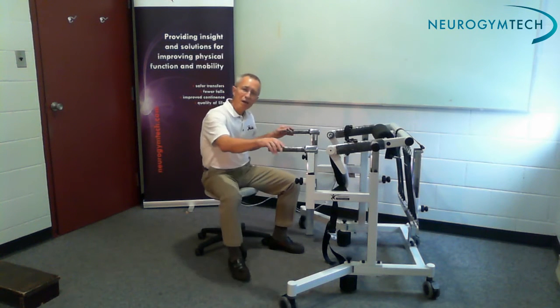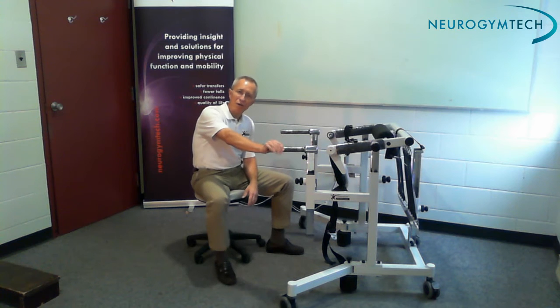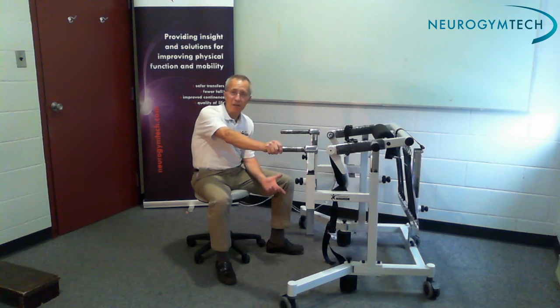Oftentimes in the real world, people may have a walker, but either they don't use the walker properly, or they tend to rely on it too much, or they can't use it in rooms like the bathroom or in small rooms. So think of the Bungee Mobility Trainer a little bit like aquatherapy without the water and the ability to vary the body weight support.